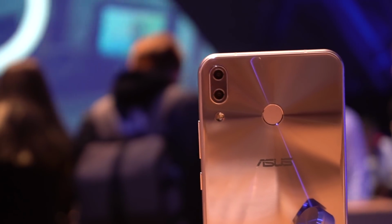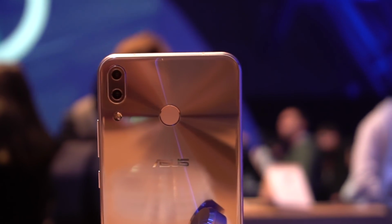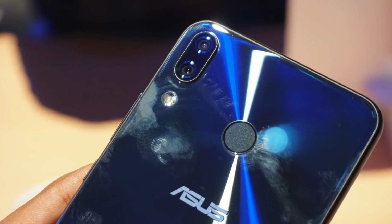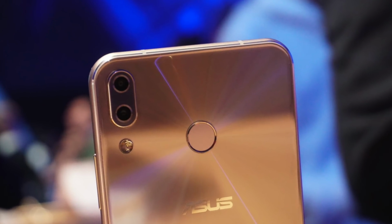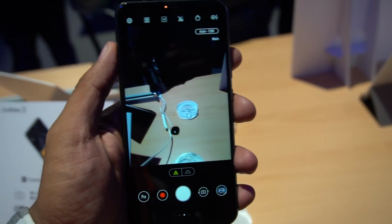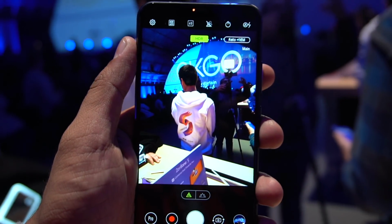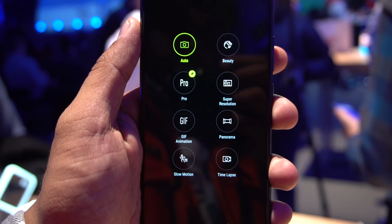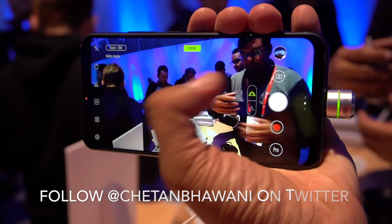For the optics, there's a lot of difference from what you see on the ZenFone 5 Lite. Though the ZenFone 5 Lite had 4 cameras, there are 3 here, with a dual lens camera on the back and a single camera on the front. On the back is Sony's flagship IMX363 sensor with a 12 megapixel camera. And there's a secondary sensor that gives you a wide angle lens, about a 120 degree wide angle view, and that is an 8 megapixel camera.